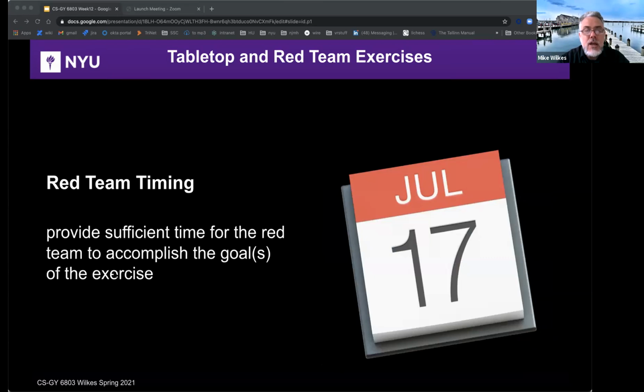And then, of course, red team timing provides sufficient time for the red team to accomplish the goals of the exercise. It's the number of moves that the red team needs to make from the compromised system to achieving the target that you have to set for them that will determine how many lessons you learn from the exercise. Given the advice to think big, you must also be a bit realistic. You need to give the red team enough time to have a realistic chance of accomplishing the goal you set for them, or goals. Most red team exercises take at least 2 weeks to execute. The more elaborate ones may run for a couple of months, actually.